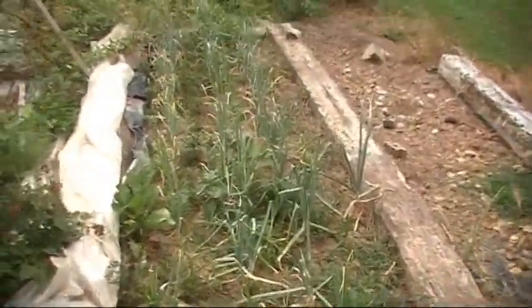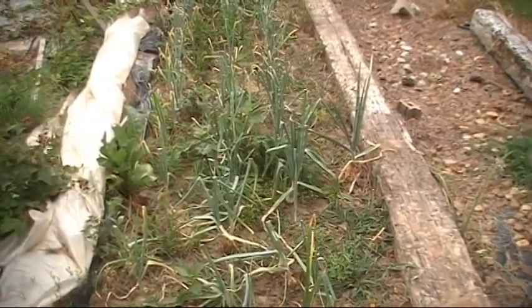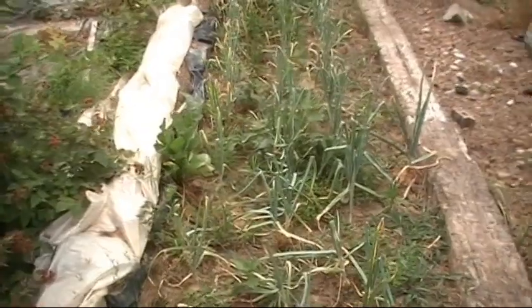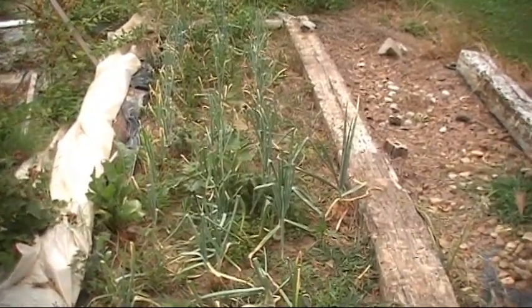My second onion bed. They're about to finish up. They're starting to die off on the top. Hard to keep water in here right now. It hadn't rained in 2 weeks probably. Something like that.